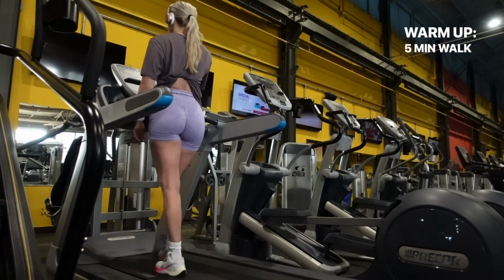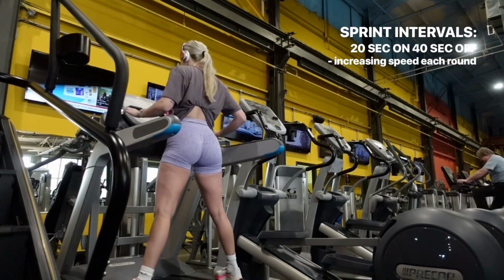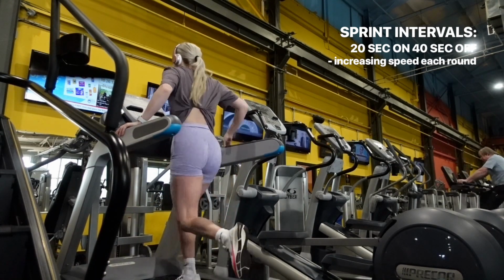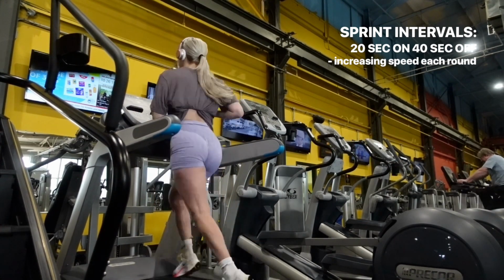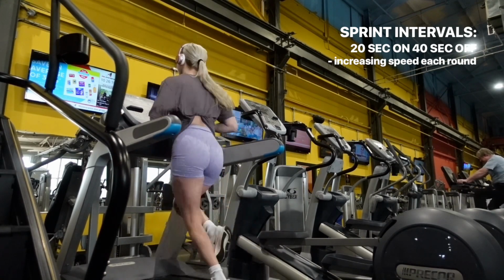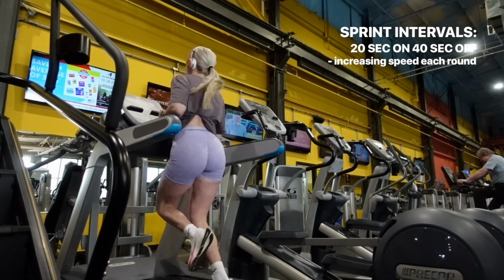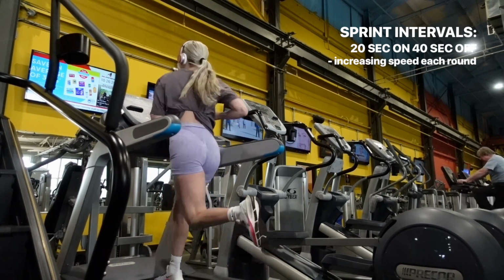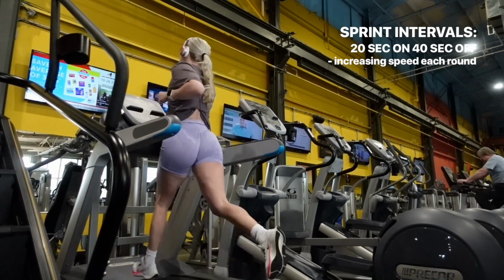But I start by warming up my little leggies on the treadmill with a 5-minute walk. And then we're moving into HE double hockey sticks because we're going to be doing sprints. I do 20 seconds on, 40 seconds off. I get asked a ton, like the 40 seconds off, am I walking? Like, what am I doing?